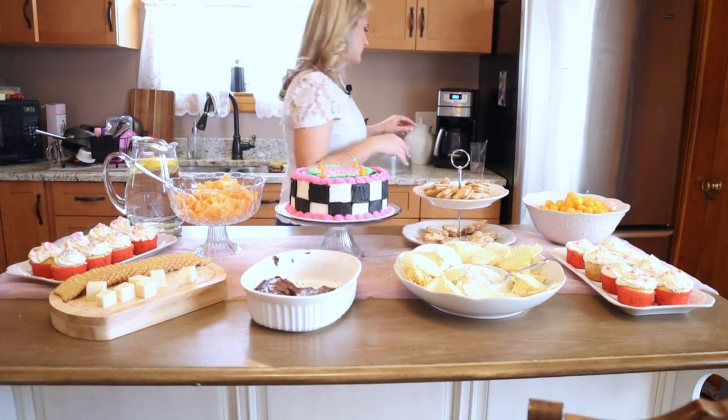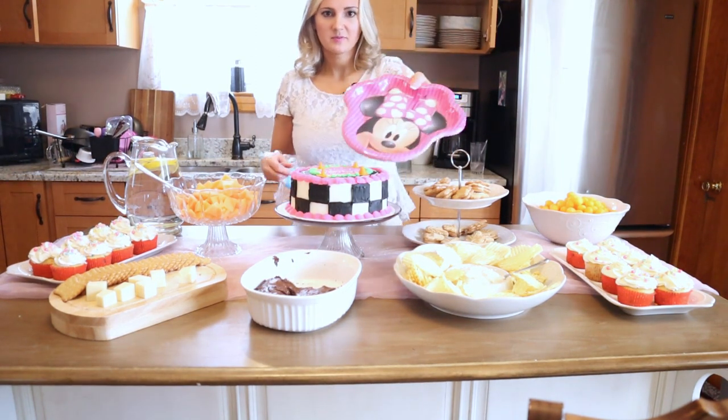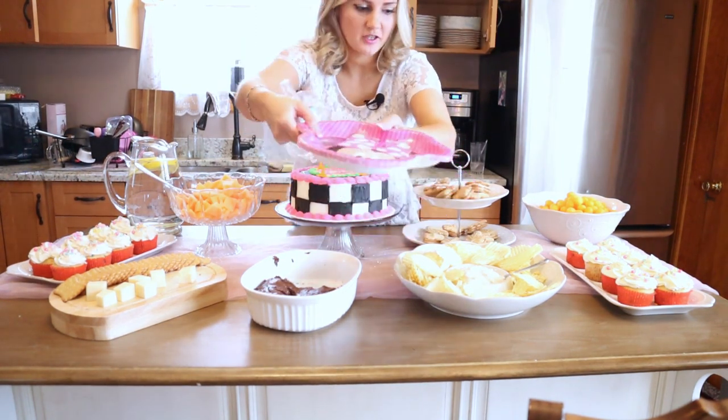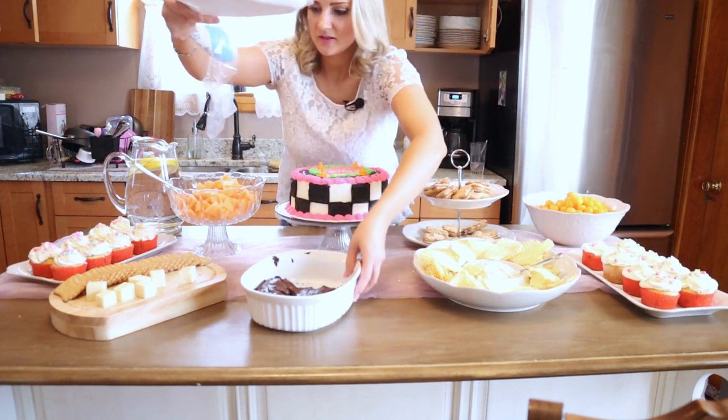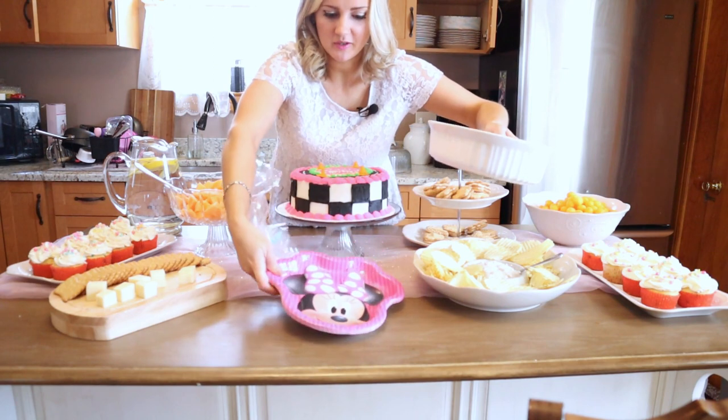And I have some plates for her. We have these Minnie Mouse plates. She loves Minnie Mouse. This is quite a bit of food for all of us. We're probably not going to eat it all.